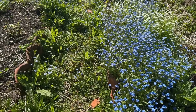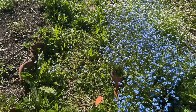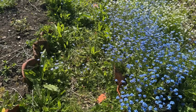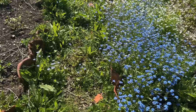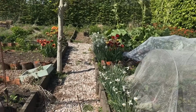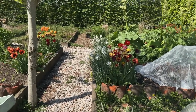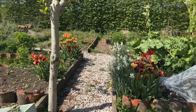But anyway, you can see alongside the glorious forget-me-nots, this is the state of the paths. This is some dock, which is meant to be a salad leaf and is actually really horrible as a salad leaf, but took over my entire garden. And then along here, past where you can see all the salad in the tubs, I've got my tulips and the rhubarb and lupins and all kinds of things.